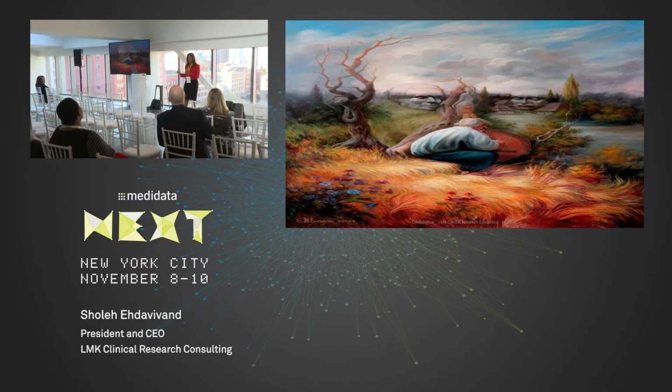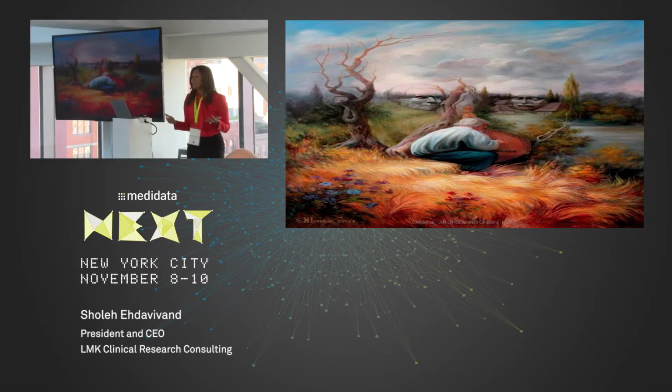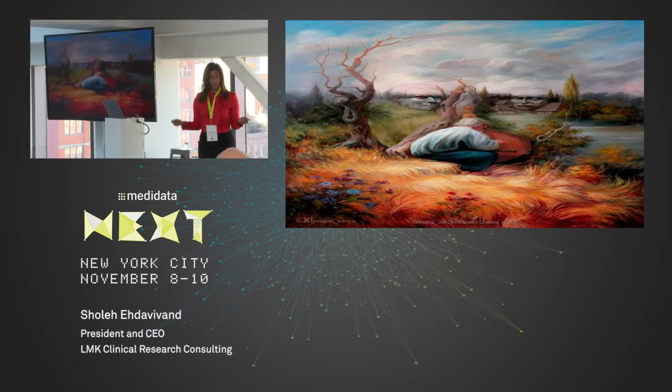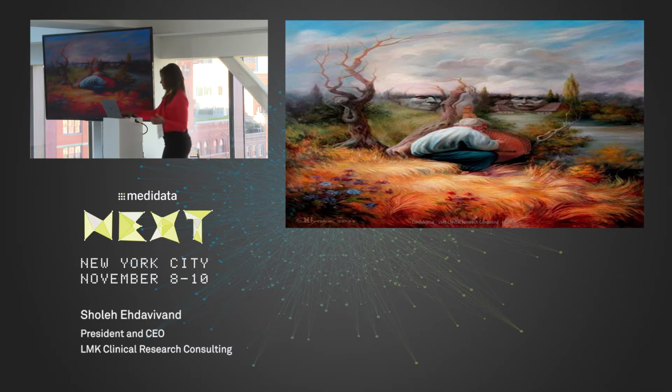So this picture for me represents what the TMF is, right? Everyone sees something different about the TMF. Some people see it just as a place to store documents. Some people see it as a true clinical trial management tool. Some people see it as what it is, which is the basis for audits and inspection. But depending on your vantage point, you're going to see the TMF as something different. So keep that in mind, depending on your job function, as we talk about this presentation today.